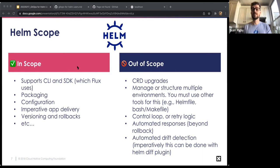Any kind of automated responses beyond automated rollback, which is an amazing feature of Helm, by the way. Automated drift detection, this is definitely outside of the scope. So imperatively, you can do this with the Helm diff plugin in some way, and that is a wonderful tool. But anything else around automated detection of differences, that's outside of the scope of Helm.